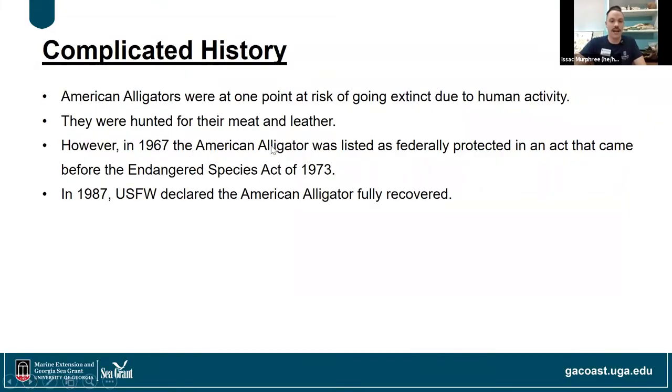So we actually have a bit of a complicated history with the American alligator. We didn't used to be good neighbors. In fact, they were at one point at risk of going extinct due to human action. They were hunted for their meat and their leather. They were way over hunted. The populations were not looking too great here.